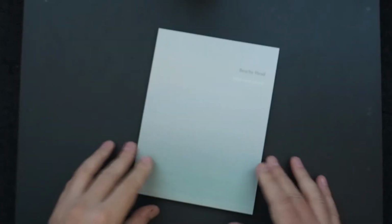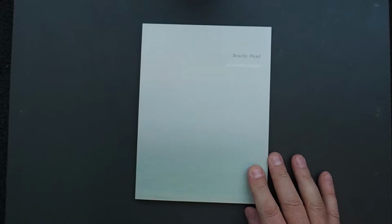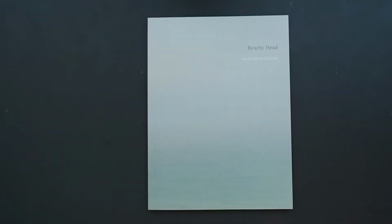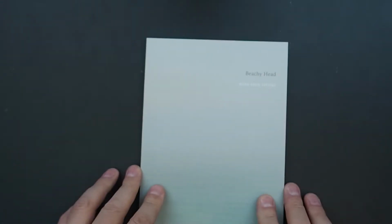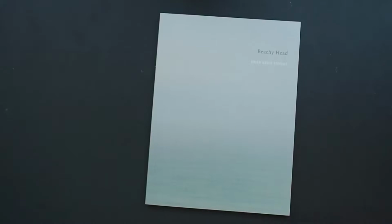A book I wanted to buy the first time around, and it was sold out. And rather happily, I found out this week that Another Place Press had found some seconds. As soon as I saw it, boom, I bought one. And here it is, Beachy Head by Brian David Stevens. Now, I'm not going to go too deep into it.